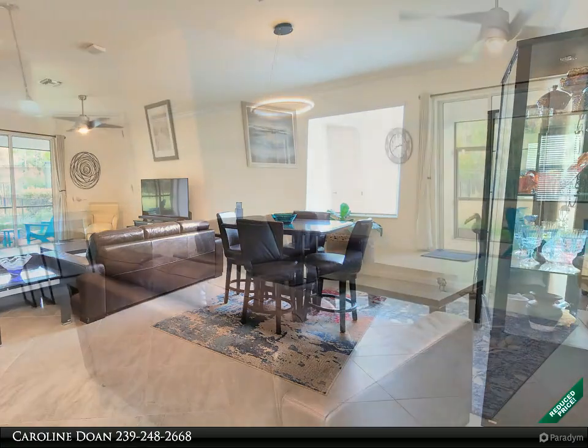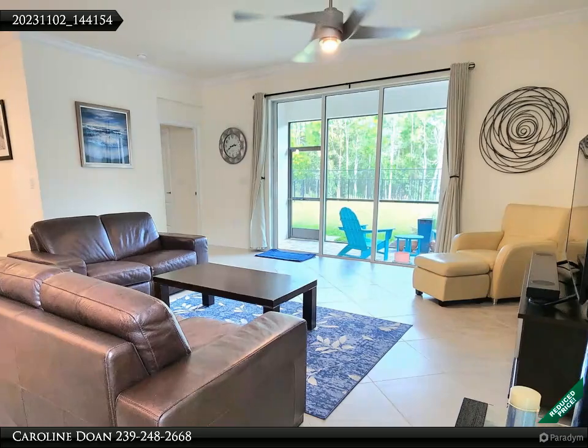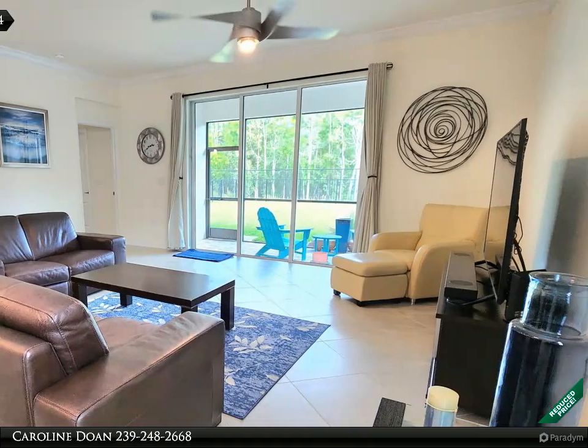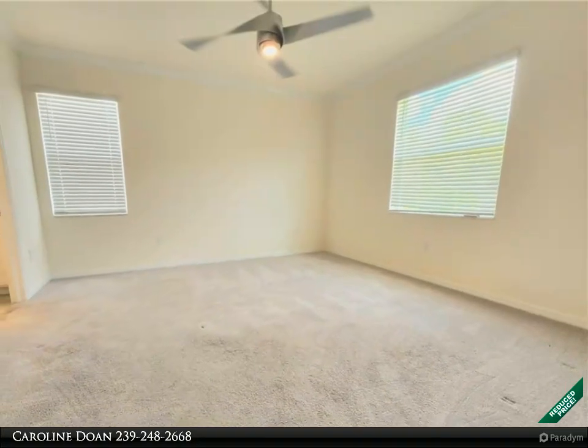The Castalina community, nestled in the picturesque Fort Myers, offers fantastic amenities such as a swimming pool, cabana, mixed-use sports court, playground, and ample green space.